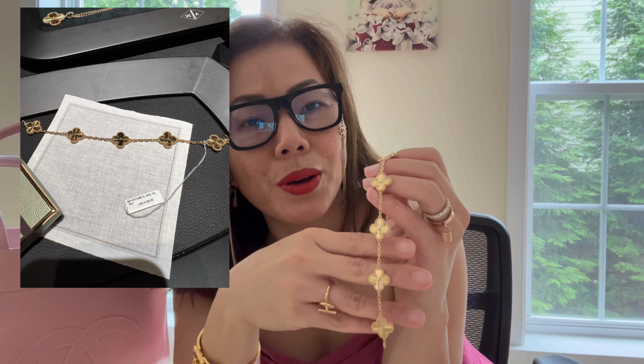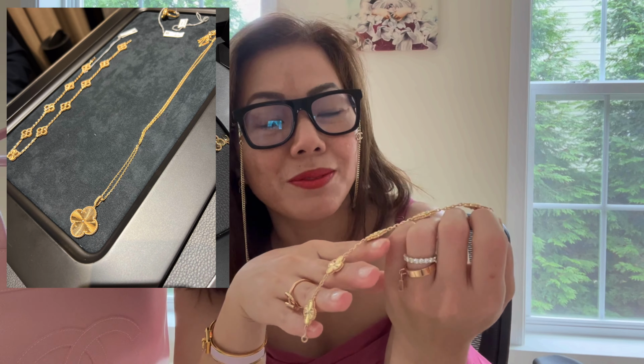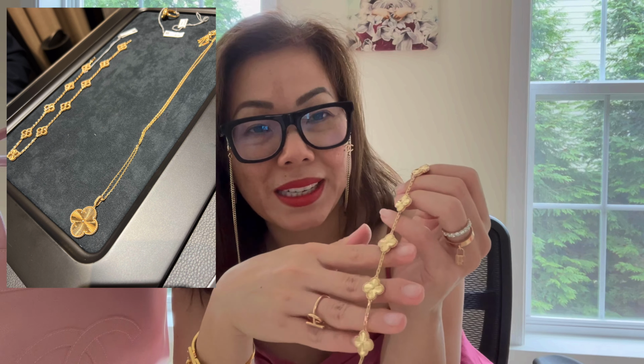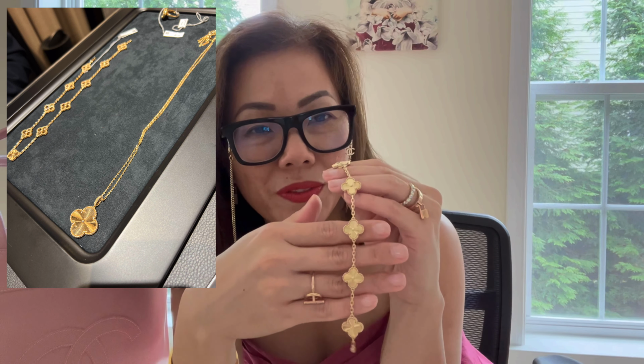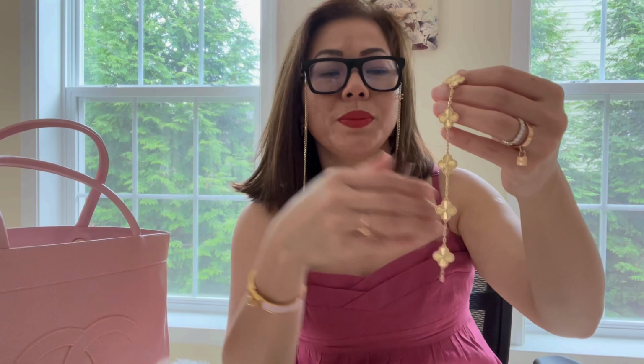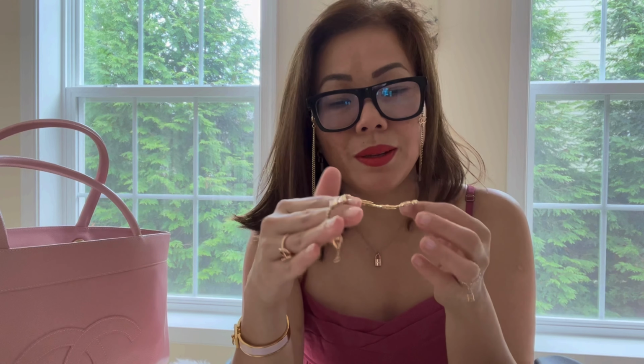So just so you guys know a little history of my Van Cleef record, I don't have any history of purchases with Van Cleef. This is my first piece of Van Cleef jewelry. So I really don't know much about their jewelry. I just like them on their website. I admire them, and I thought to myself that one day when I'm ready to start my stack of bracelets, the Van Cleef bracelets had to be one of them.